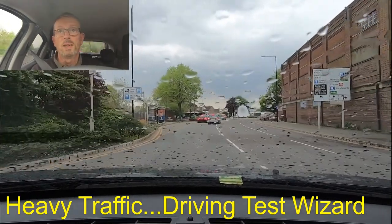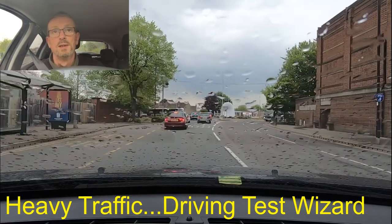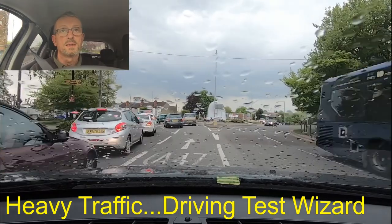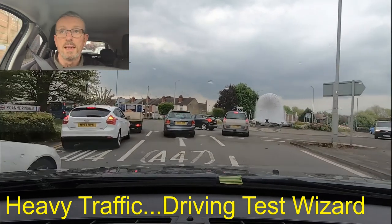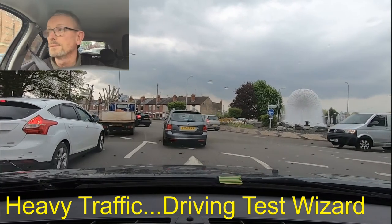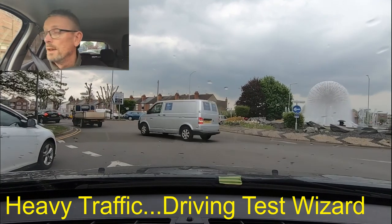And I want the middle lane on this roundabout because the left lane is a filter lane that goes round to the left, and I need to go straight ahead. So I'm just going to guide the car into this middle lane. You see a very nice waterfall. If anyone in Nuneaton Borough Council is listening, I think there should be a waterfall like this on every roundabout because it's really nice. Okay, so now I'm at the roundabout.